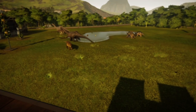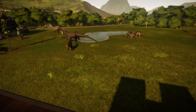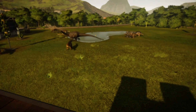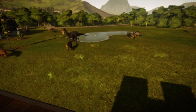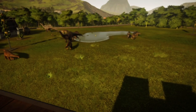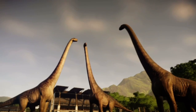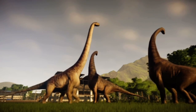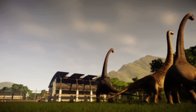In this enclosure, there are several sauropods, as well as a couple smaller creatures, such as the Dryosaurus. Up to the top right of your screen, you can see this Styracosaurus. We are back in the sauropod enclosure. These are the Dreadnoughtus. They are also viewable from the Jurassic tour.